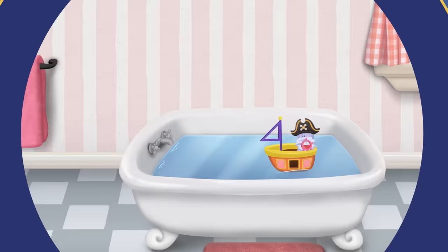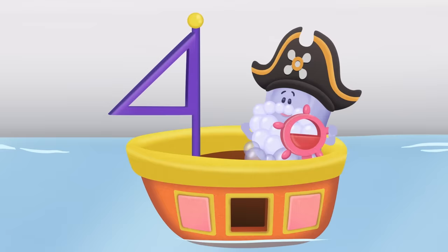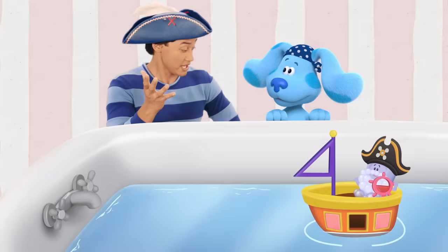Yo-ho! Hey, Slippery! I mean, ahoy, Bubblebeard! What floats your boat? Ahoy, Cap'n McStripes! Will you help me? I be sea hunting for the missing shapes to my pirate ship. A pirate ship? Cool. I mean, aye, Bubblebeard! We're here to help you.